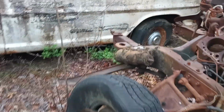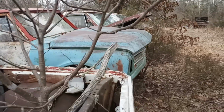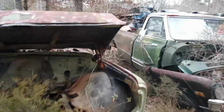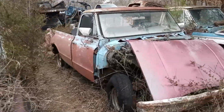But I have a whole row of these C10s. There's several of them goes on down through that way, and then a bunch more of them up through this way. I have a 67 up here that I really like. 67 was probably my favorite year of these C10s, just because the 67 had the small back glass.